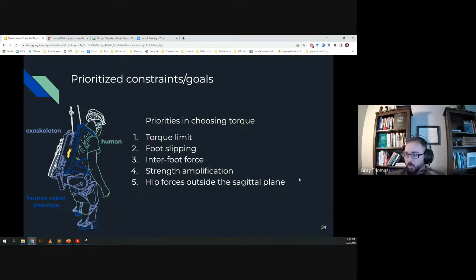And the way this robot dealt with these multiple contacts is in this whole body control formalism of prioritized tasks. At the top of the priority list, there were fundamental torque limits. Below that, we had some constraints to avoid letting the exoskeleton slide the feet relative to the ground. We wanted to make sure the exoskeleton obeyed a friction cone constraint. The inner foot force task was number three on the list.